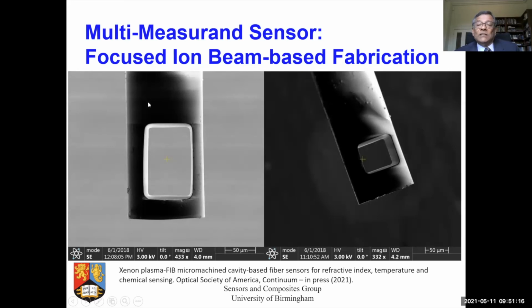Now, making all of those sensors is tedious. This is a recent publication about to come out where we use a conventional focused ion beam, which is becoming very common in materials laboratories, to create Fabry cavities with very good end face cuts to act as cuvettes or to act as strain sensors and temperature sensors and refractive index sensors. So we'll be furthering this work in the near future.